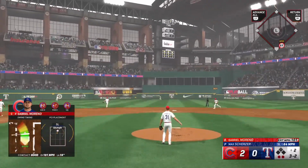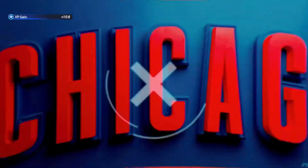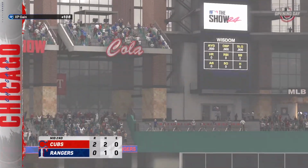Ripped on a line. Taveras makes the grab, and that'll end the inning. But 2 round trippers in this inning. The long ball was working, and it's 2-zip.